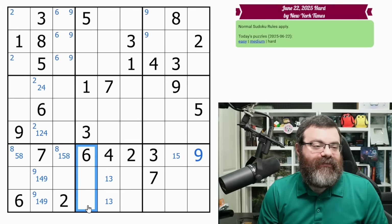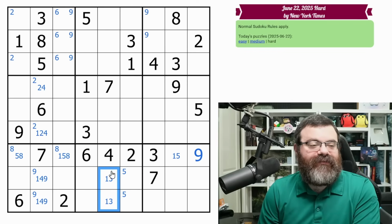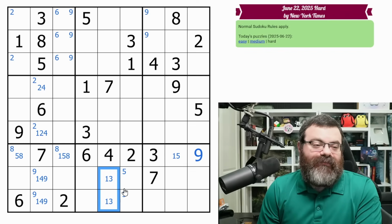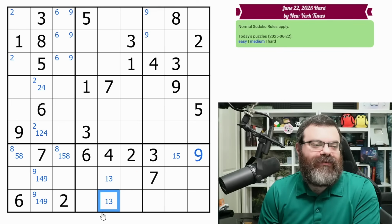So for example, this 5 looking down does mean 5 ends up in one of these two. The only reason 5 is excluded from these is because we found that hidden 1-3 pair. So if one of them's 1 and one of them's 3, we can't fit a 5 in there. And I can prove that in another way. I feel like I have already proven it, but if you're not convinced, let's try to make this a 5.